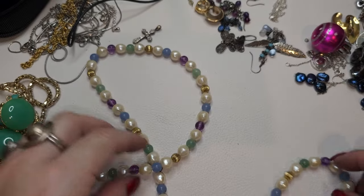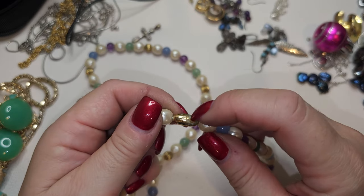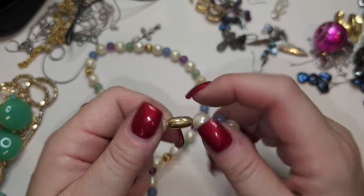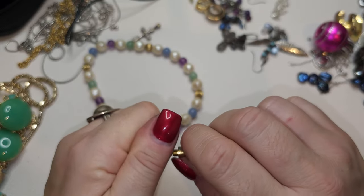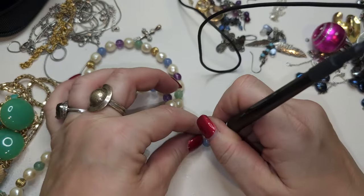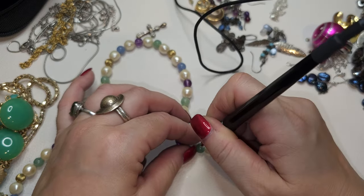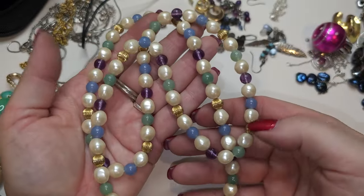We have a necklace. Seems like it's also vintage. There is a little bit of verdigris, I think, right here. I need to wash it. Gold tone barrel clasp. We have faux pearls, golden beads, and I think glass. No, not even glass. No, not glass. It's all faux pearls and plastic.